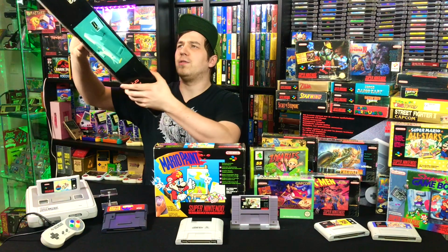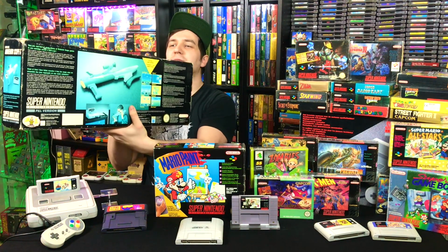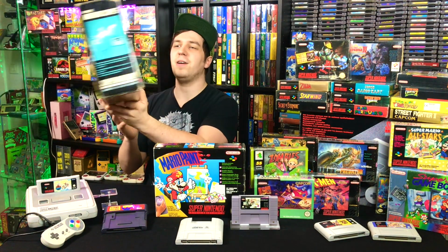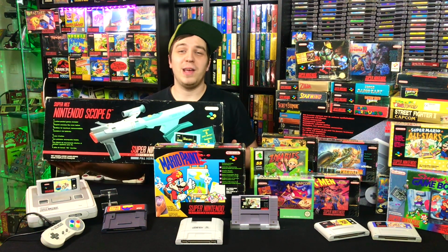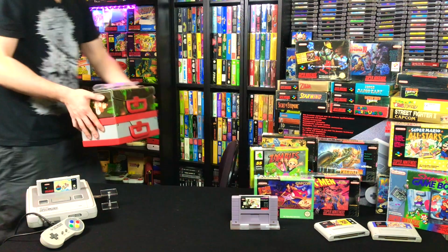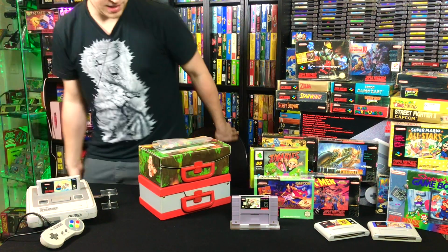Now one of the things, in my opinion, that didn't really do too well, and that's probably why you can find most of these for like 15 euros at a flea market. This one is definitely sun faded, I know that, but it's a complete Super Scope. This basically replaced the NES's Zapper Gun, because on the SNES you had the Super Scope, like a freaking bazooka.